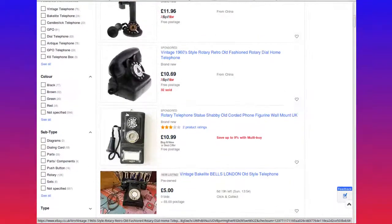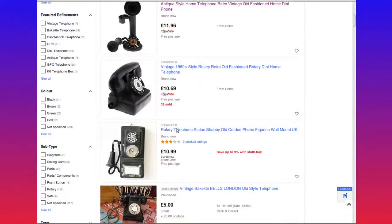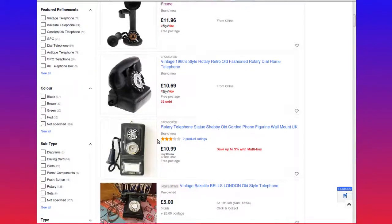So these are the things. These three that are on screen now. These are things you've really, really got to watch for, because you will be sorely disappointed. I mean, that bottom one looks a bit dodgy if you look at it. It looks all wonky and that. But trust me, they are just lumps of cast resin when you get them. They are not actually telephones at all. So they've sold 32 of them. So there's going to be 32 disappointed people in the world.